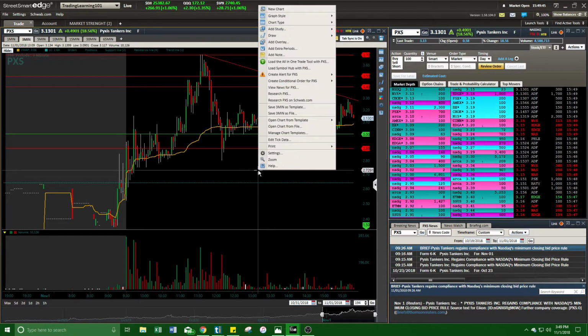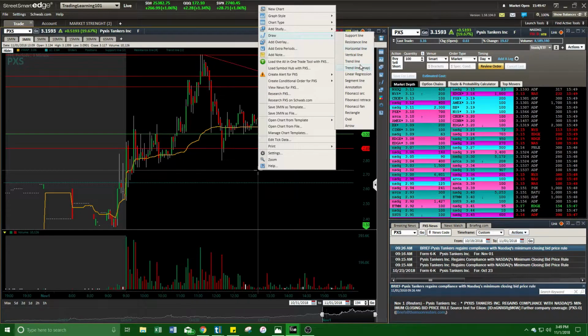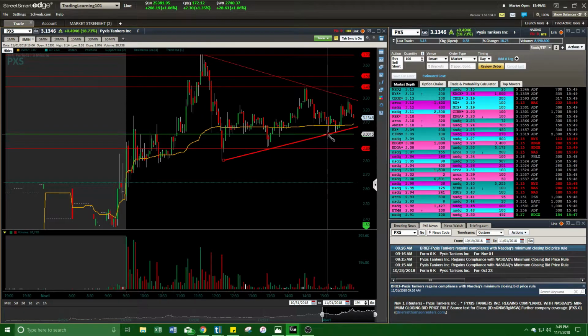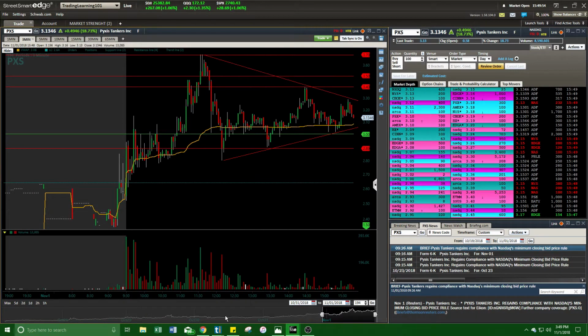And overall, the big picture, what's this forming? A wedge. Just as the day's about to close, it's forming a wedge.